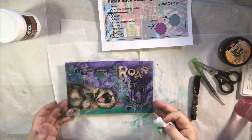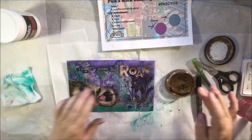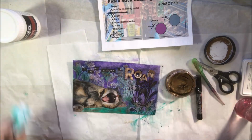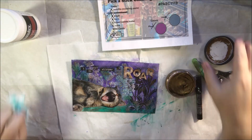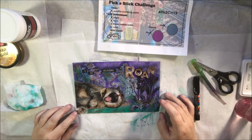So let's see what happened after that. Oh, I decided to put a little bit of that brown gold on there as well, just to kind of make them blend in more. They were very stark against the background.